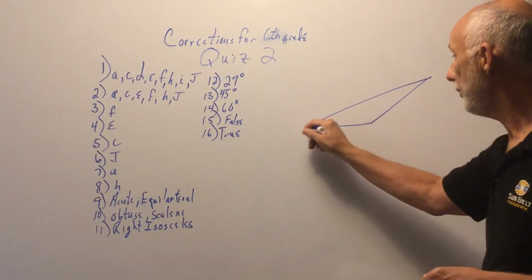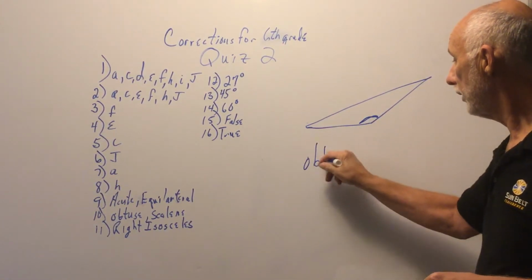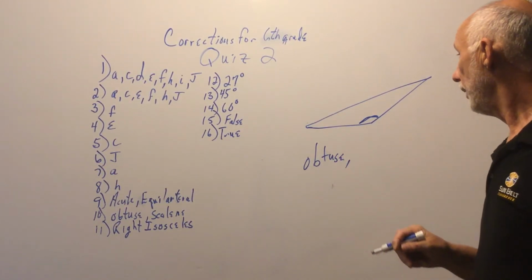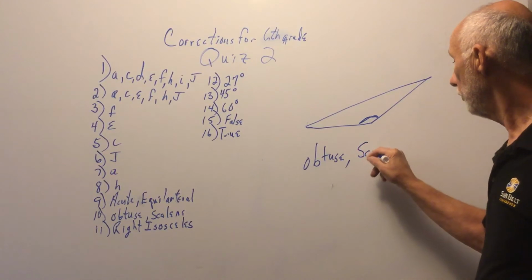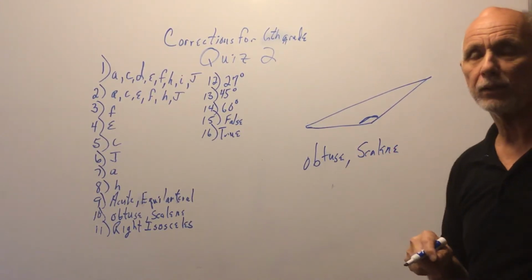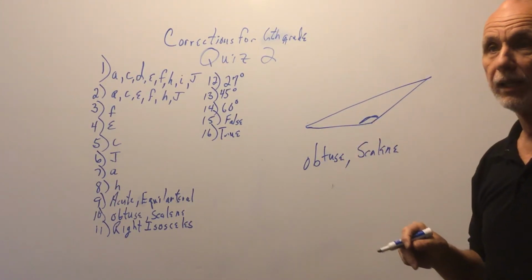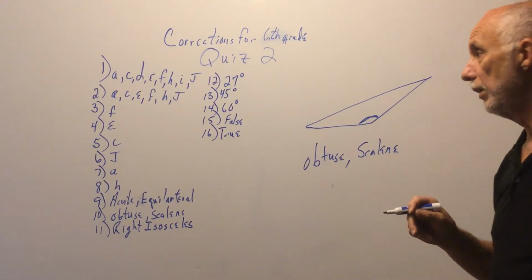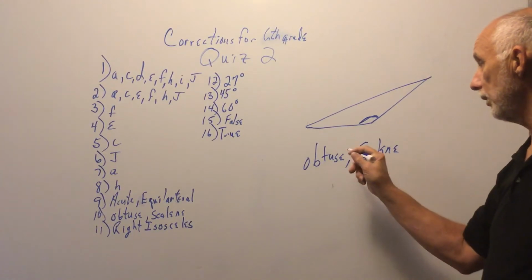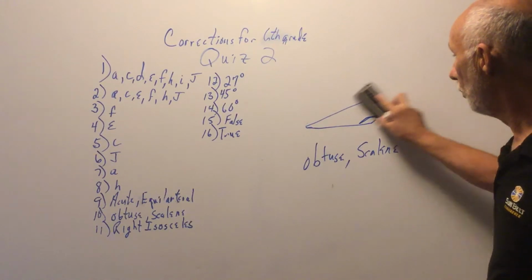Now the next one, okay, looked like this. And again, a lot of people knew that was obtuse because it had that one obtuse angle. But it's not just obtuse, it is an obtuse triangle, but it's also a scalene triangle. By the way, a lot of you who even got it right spelled it wrong, but I don't take off for spelling. And it's scalene because none of the sides are congruent. And how do you know none of the sides are congruent? Because none of them have little line segments through them. So this one is obtuse and scalene. And again, you need both, not just one of them.